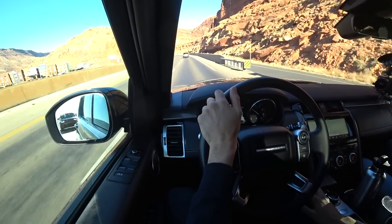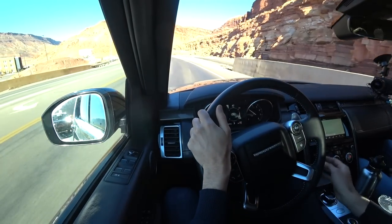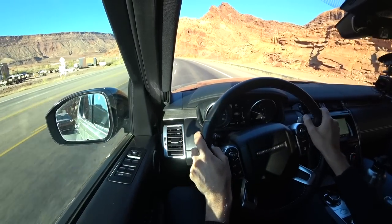So when I'm, for example, here at 45 miles per hour, it's very nice that I also get the speed limit directly in the small digital instrument. You can see, okay, 45 is the speed limit.